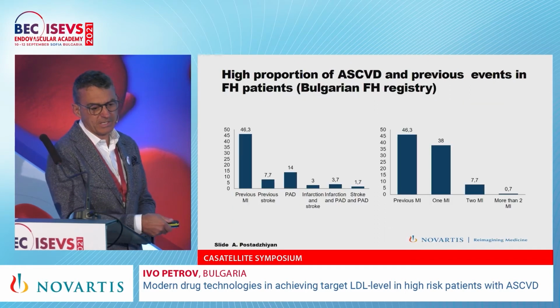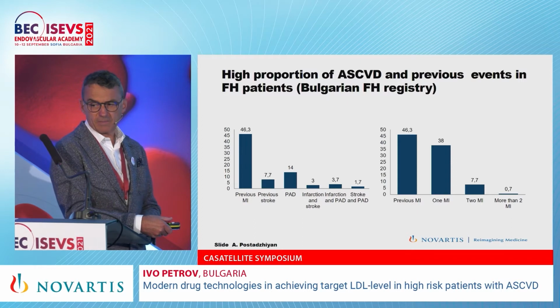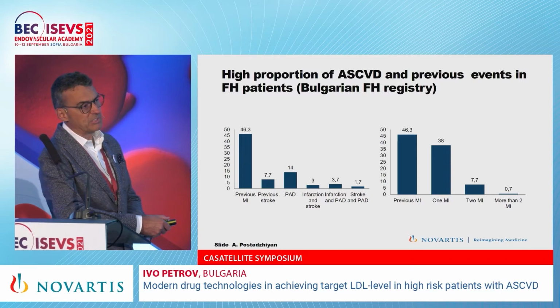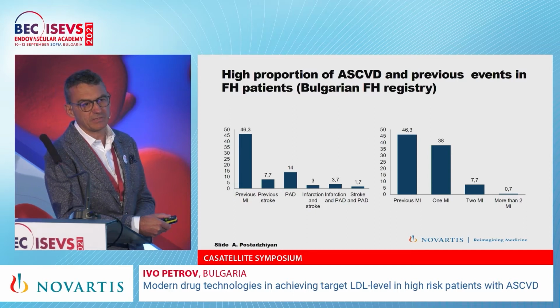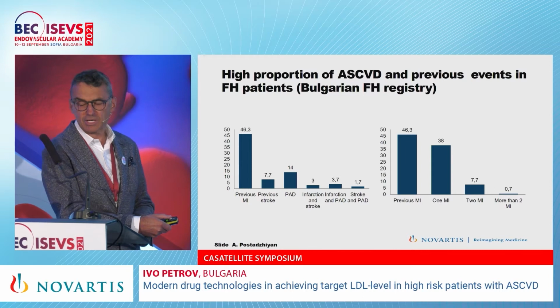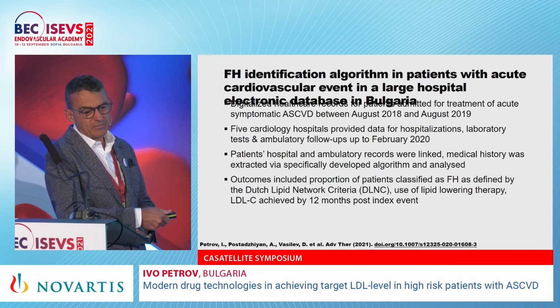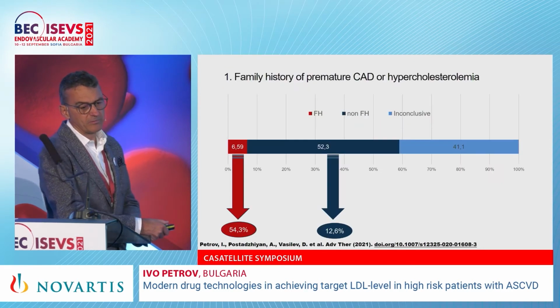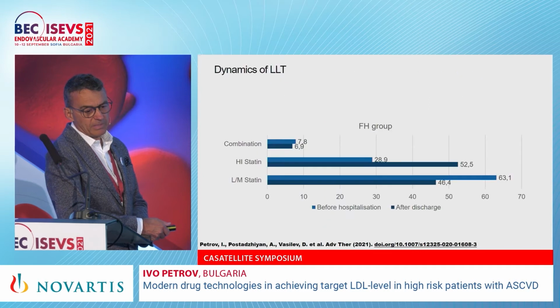So these kinds of patients are very important, and because of that we performed a 5-hospital multi-center trial showing that among the patients with acute cardiovascular event, around 6% of these patients, in fact, correspond to the FH criteria, the Dutch criteria for FH. And in this cohort of around 11,000 patients, it resulted very important that the family history of hyperlipidemia matters. These patients have much higher levels of LDL cholesterol, and unfortunately they have higher risk for clinical events.